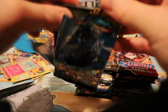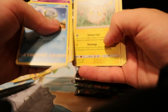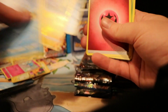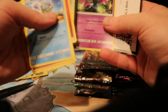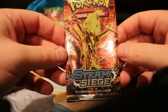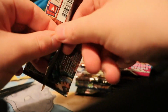Oh, that opened up real easy. Well, got the green code card. Shinx, that's a nice reverse holo pattern, and the Bruxish that no one cares about. Sorry, Bruxish. Sorry, dude, you're not the favorite. Ooh, some Steam Siege. I actually haven't opened up a lot of this. I've only opened a couple packs, but I don't see it quite too often for opening, at least.